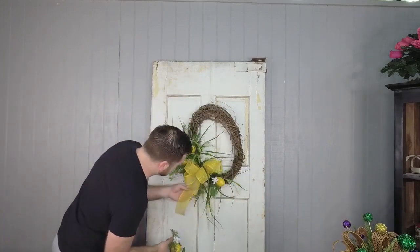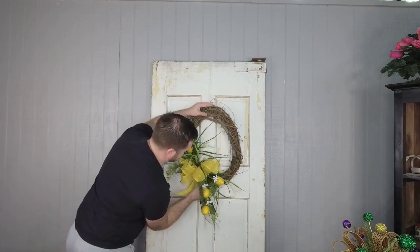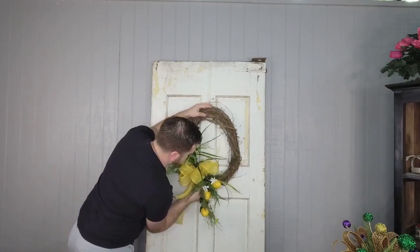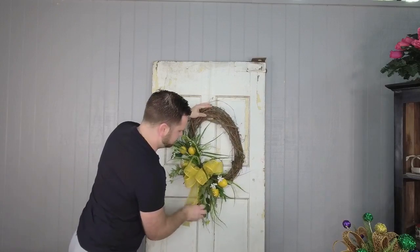Okay, I'm going to take my last little sprig of lemon sprays and put those kind of coming down.